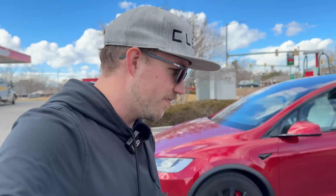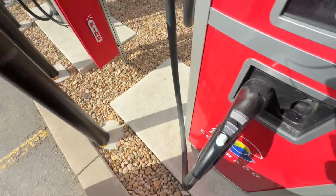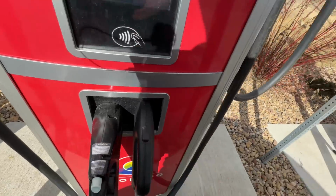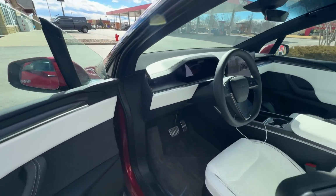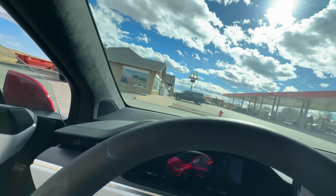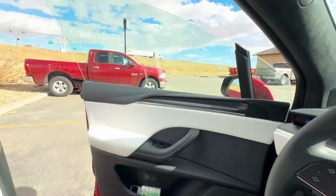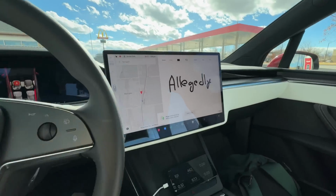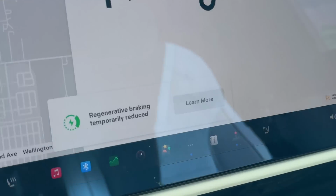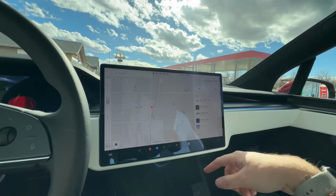Appreciate Out of Spec Dave for letting us use it once again. And we are finally gonna find out how far it goes at 70 miles an hour. Let's go. There we go. Gotta love CCS cables. Tell you what, took forever to top charge, but we are finally setting off onto the road. What's great is I can just put my foot on the brake. The door will close automatically. And yeah, regenerative braking temporarily reduced. That makes perfect sense. So we'll just close out of that there.